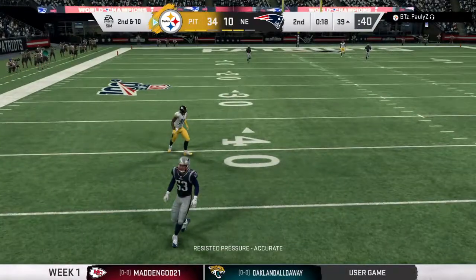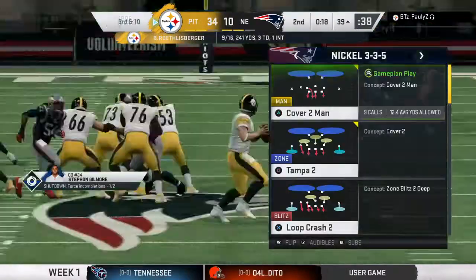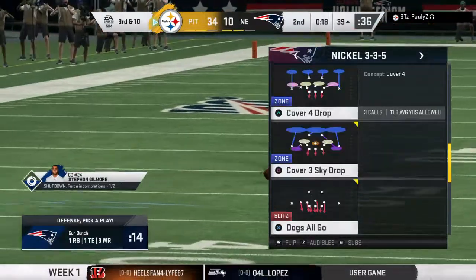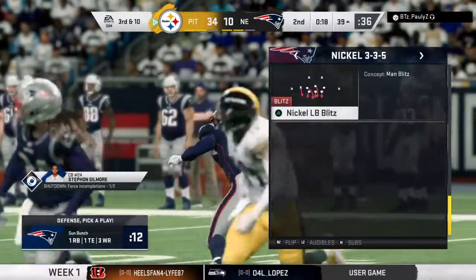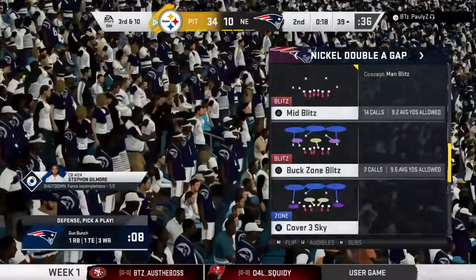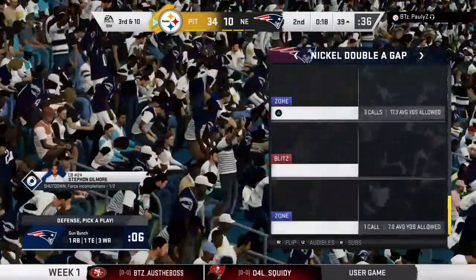And that will be incomplete with a clock showing 18 seconds now to go. Didn't have a receiver open downfield as it turned out. Couldn't even find his outlet man because of the coverage. It was way too tight. Unable to find anyone open.